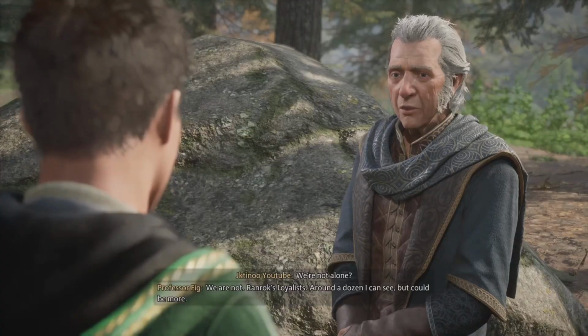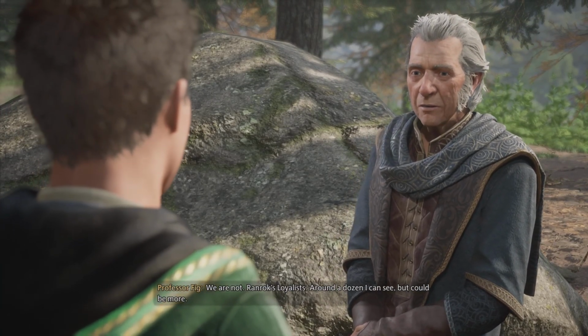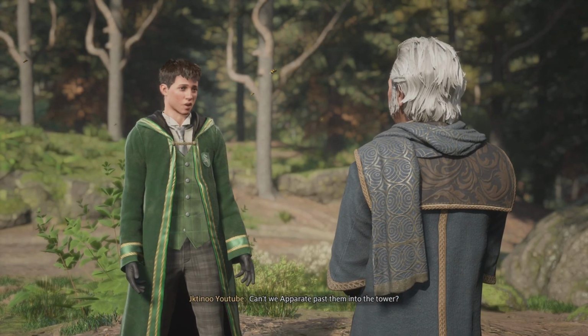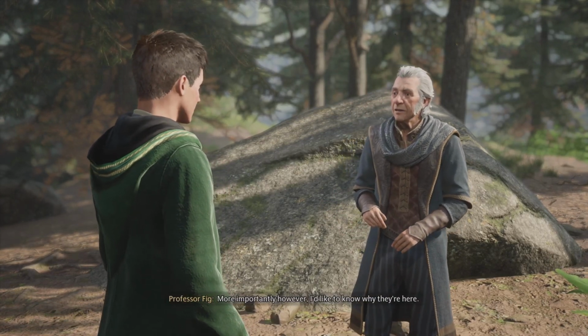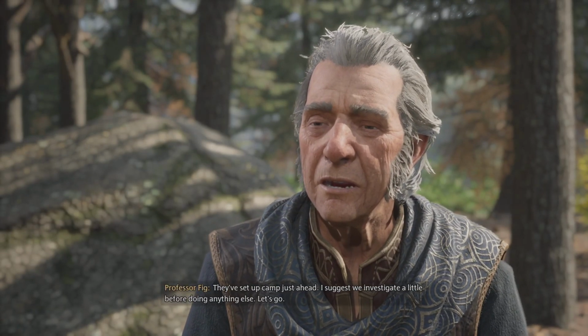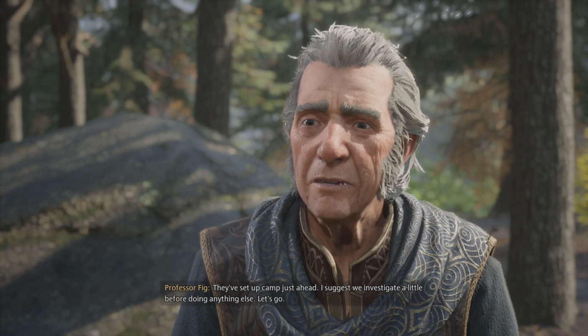We're not alone. Ranrock's loyalists. Around a dozen I can see, but could be more. Can't we apparate past them into the tower? We could, but we've no idea what's in the tower. More importantly, however, I'd like to know why they're here. They've set up camp just ahead. I suggest we investigate a little before doing anything else. Let's go.